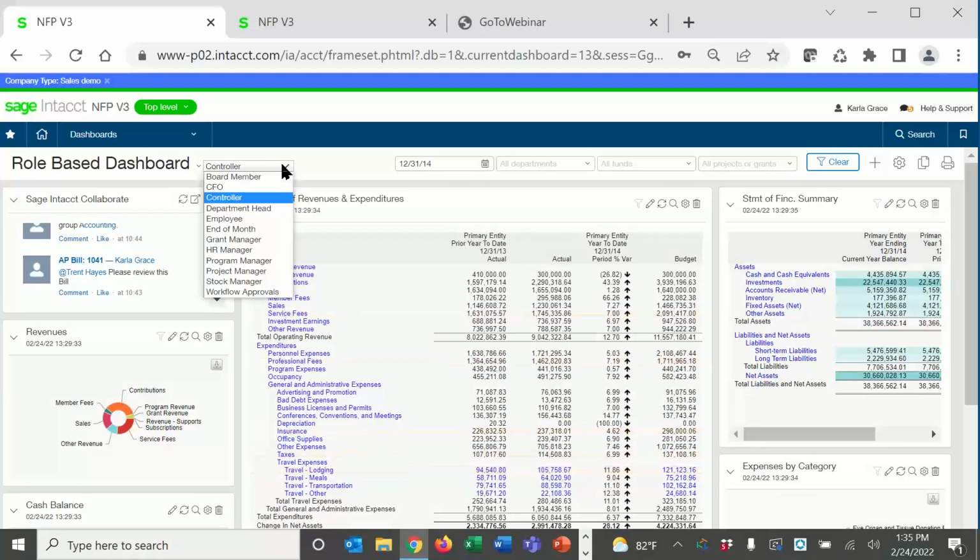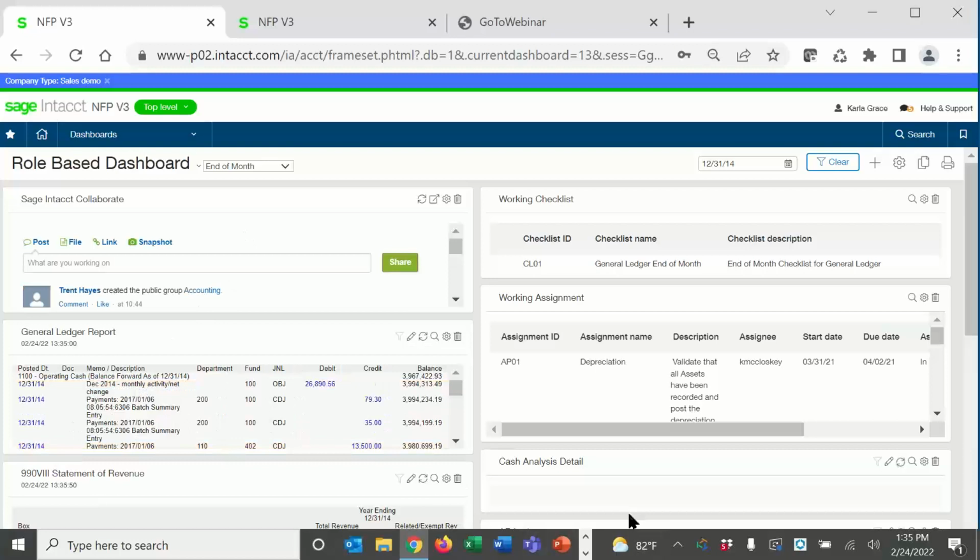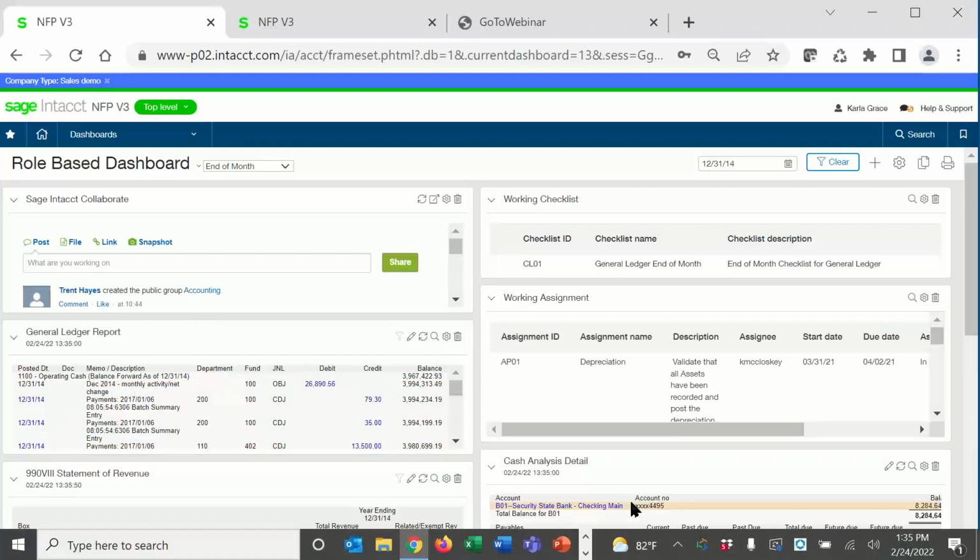In addition to the controller dashboard, you'll notice that I have several other dashboards here that are either role specific or functionally specific. If we look at an end of month dashboard, being able to set up a dashboard to help speed up your month end, utilizing checklists and assigning people to tasks, so that you can make sure that things get done in the proper time frame and in the proper order.